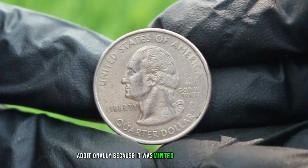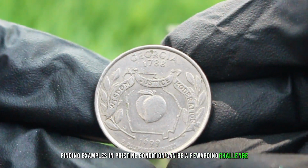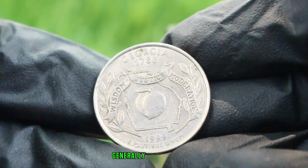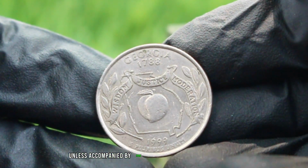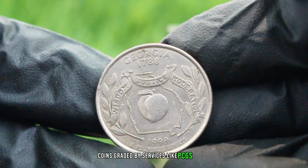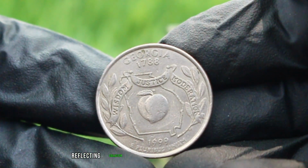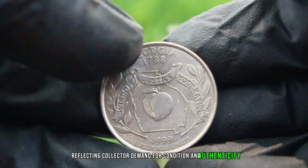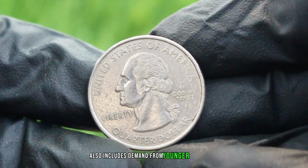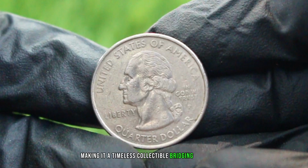Additionally, because it was minted in such high numbers, finding examples in pristine condition can be a rewarding challenge. When evaluating value, experts note that coins in circulated condition generally have lower prices unless accompanied by rare mint errors or unique provenance. Coins graded by services like PCGS or NGC with high grades often achieve premium prices, reflecting collector demand for condition and authenticity. The market for 1999 Georgia quarters also includes demand from younger collectors who grew up with the 50 State Quarters program, making it a timeless collectible bridging generations.